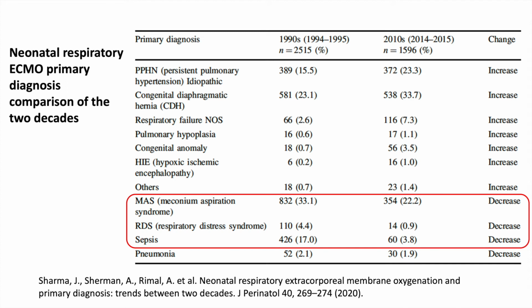This reduction in numbers can be accounted for by the lesser need for ECMO in patients with meconium aspiration syndrome, sepsis, and respiratory distress syndrome. It is likely that these conditions may respond better to treatments such as high-frequency oscillation and inhaled nitric oxide.